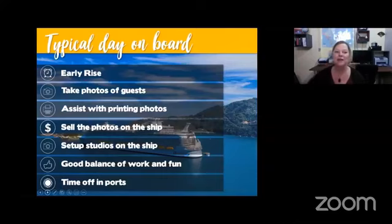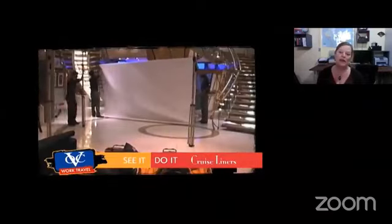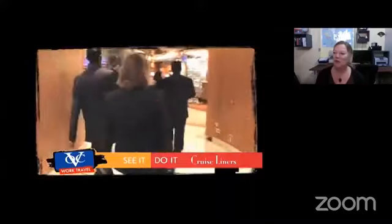So I'll take you through one of your busier days, where the main parties and lots of events are happening amongst the cruise ship. So often it is an early rise. When we're at port, you will sometimes be scheduled to take pictures on the gangway, meaning when people are coming off the ship at the different ports, you might be working for about 4 hours taking pictures of people as they're disembarking the ship to go off on tour.